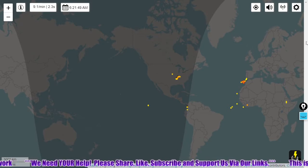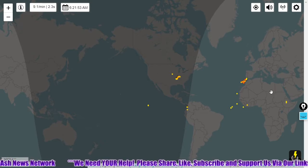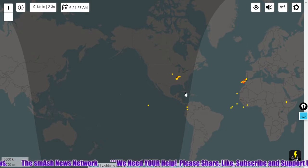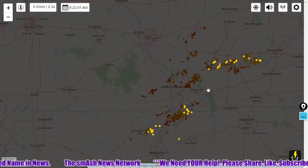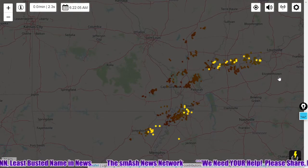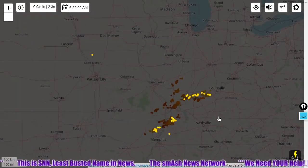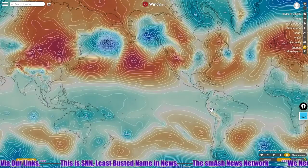So here's your real-time lightning map. And we really are seeing a global lull here in lightning over a week now. But there is some lightning, including some possible terrestrial lightning in the U.S. Nope, it looks like it's calmed down. But Louisville and Cincinnati, you're most likely in the crosshairs. And we'll show you the Doppler radar momentarily.